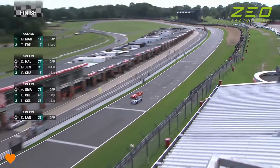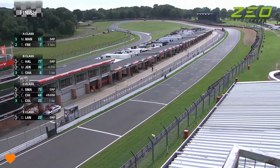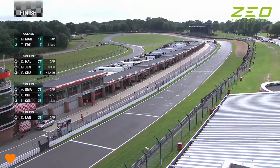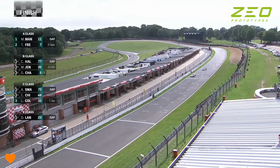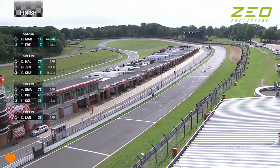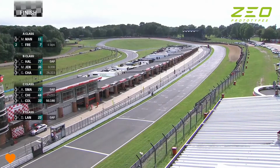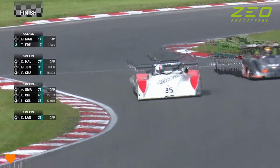Third place is going to go to Graham Charman in the Juno. Here he comes across the line to take third place overall and third in Class B. It's a win in Class C for Alistair Smart, so he wins the category in his PR6. Matt Manderson will come through in the LMP3, and he has come through to take fourth position. And also class wins for Dominic Landon down in Class E. And, of course, Matt Manderson, who was in Class A, is able to win that, a bit of a glitch with our camera there.